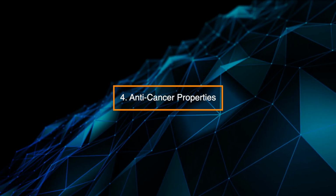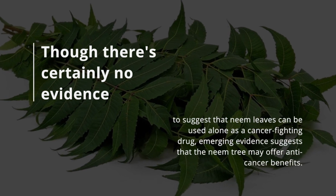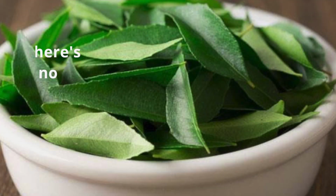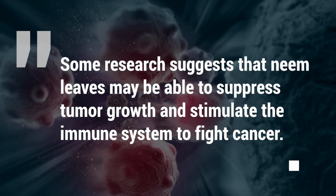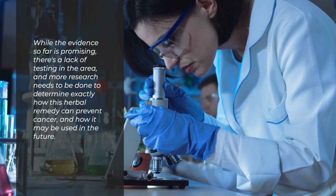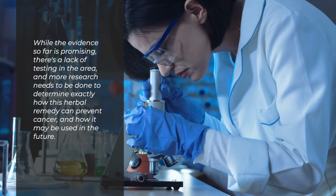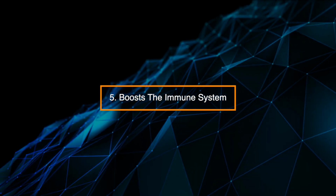4. Anti-cancer properties. Though there's certainly no evidence to suggest that neem leaves can be used alone as a cancer-fighting drug, emerging evidence suggests that the neem tree may offer anti-cancer benefits. Some research suggests that neem leaves may be able to suppress tumor growth and stimulate the immune system to fight cancer. While the evidence so far is promising, there's a lack of testing in the area, and more research needs to be done to determine exactly how this herbal remedy can prevent cancer and how it may be used in the future.